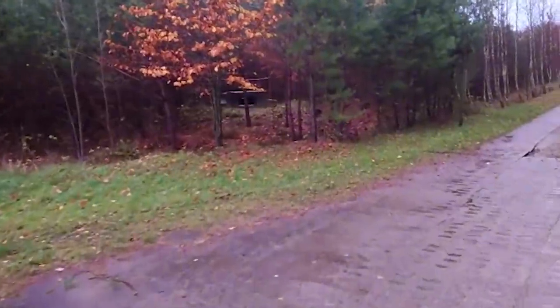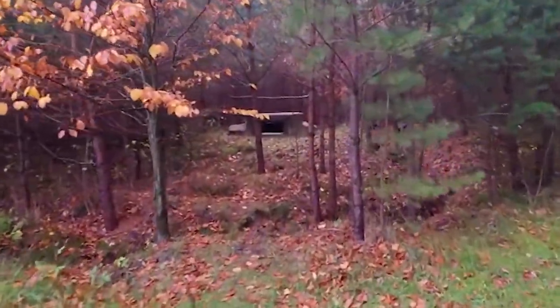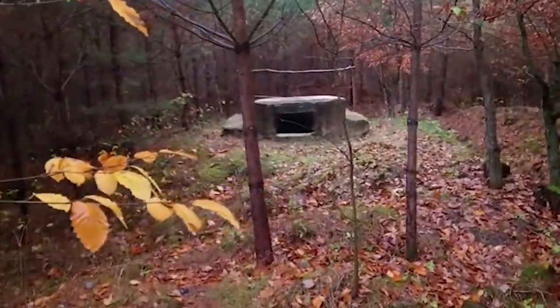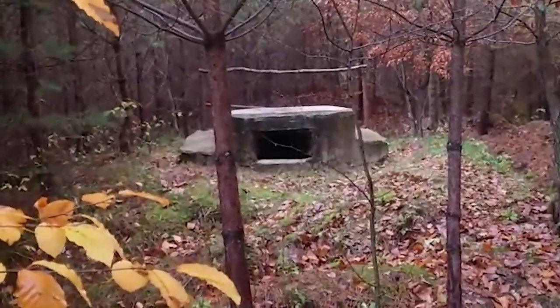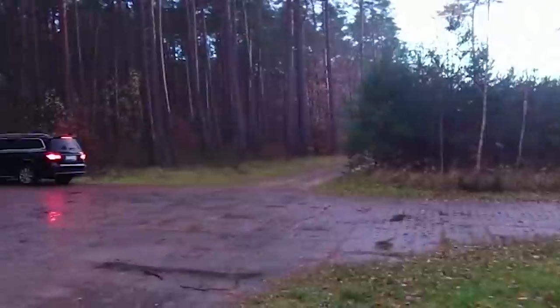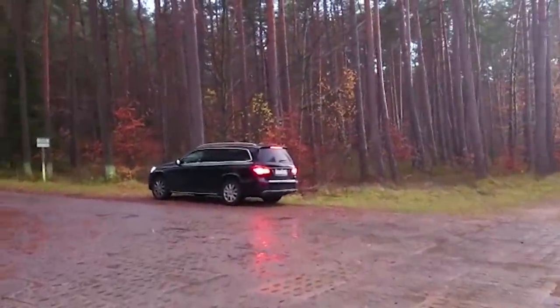You can't even see it right now. But there's a machine gun bunker right there. See that? This is real stuff, man. Look how cool is that? So it was guarding the four-way intersection here, heading back to the bunker that has the warheads.